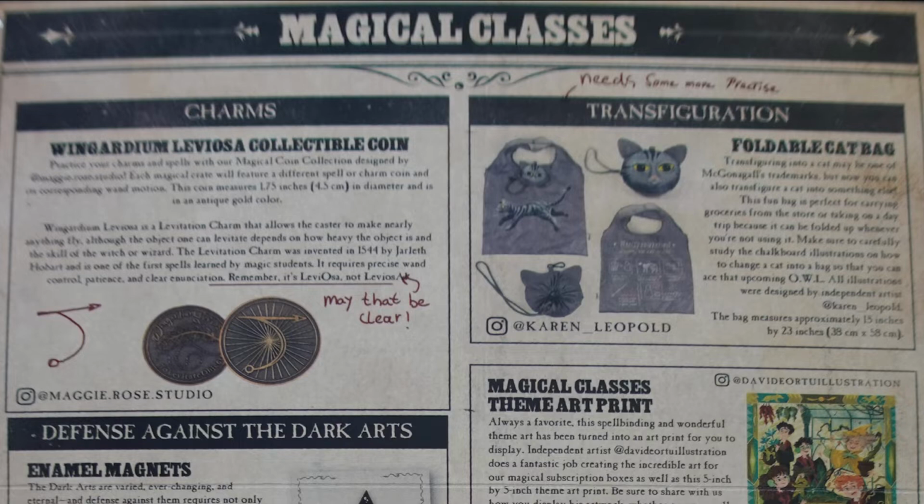Transfiguration, foldable cat bag. Transfiguring into a cat may be one of McGonagall's trademarks, but now you can also transfigure a cat into something else. This fun bag is perfect for carrying groceries from the store or taking on a day trip because it can be folded up whenever you're not using it. Make sure to clearly study the chalkboard illustrations on how to change a cat into a bag so that you can ace that upcoming OWL. All illustrations were designed by independent artist Karen Leopold.